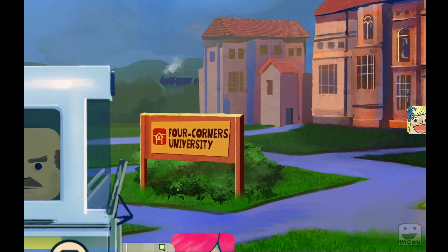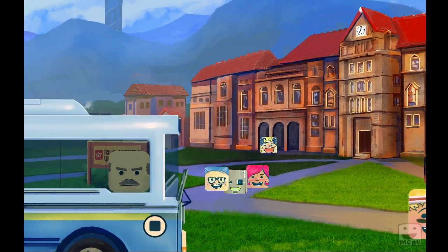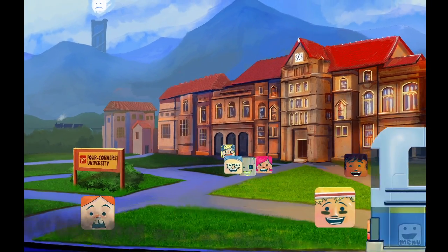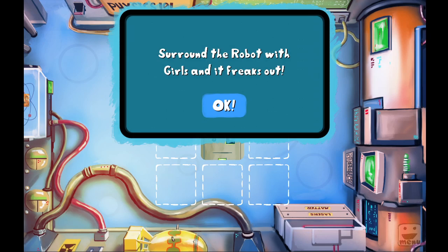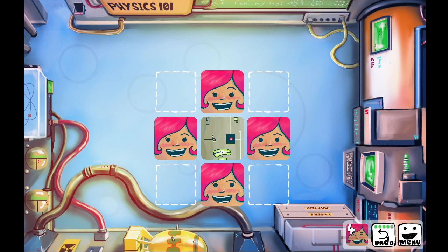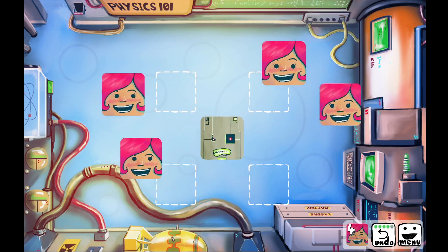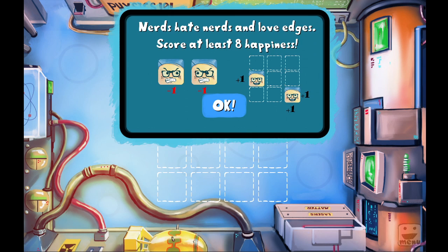So we've got Four Corners University here. I like that by the time that they get to university, after high school, everybody's pretty well-rounded as it is. We got different, looks like an athletic guy from the 80s. Let's see, surround the robot with girls, and it freaks out. So let's try doing that. Bum, bum, bum. I like that noise too. Bum, bum, bum. I like that the Physics 101 classroom also seems to have radioactive material in it.